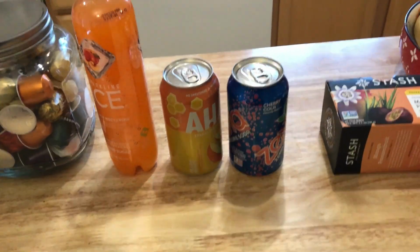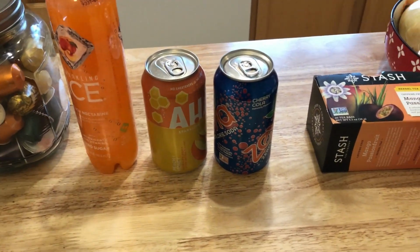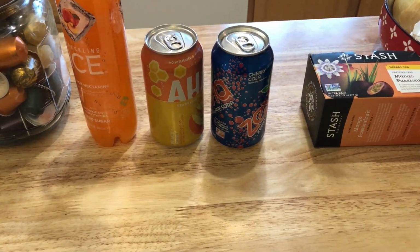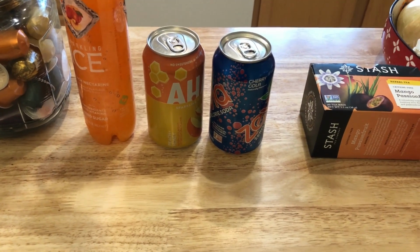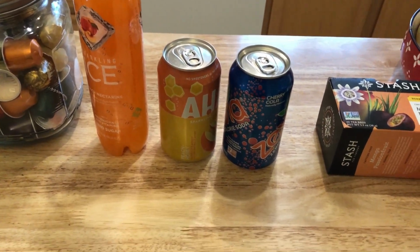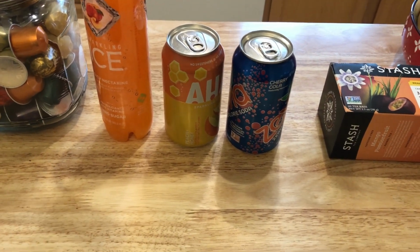Drinks. Now, I do try to drink water first. I don't always do it, but I do try to do it. But I like to have other things on hand to drink. Sometimes if I'm craving anything, or I'm just having one of those days where I'm having a lot of cravings, maybe just for some reason, hormonally, I'm wanting something, or you just had a bad day.